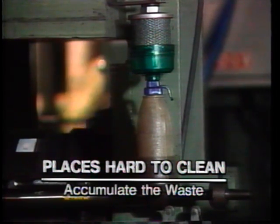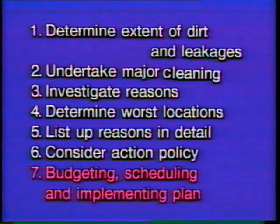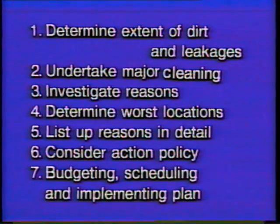So the final step in the procedure is to decide on the budget and the schedule and then fully implement the plan. So now we have the complete list of the 7 steps necessary for dealing with dirt and leakages. It's a good idea to put them on a chart so that you can check progress and assign individual responsibilities.